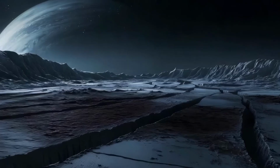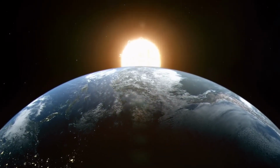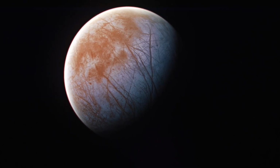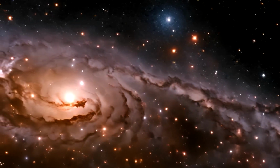At the end of the day, Europa is more than just a moon orbiting Jupiter. It's a test of one of the biggest questions in science. Is life unique to Earth? Or is it everywhere the conditions are right? If we find even a single alien microbe on Europa, it will prove that life can emerge twice in just one solar system. And if it happened twice here, it probably happens everywhere. Suddenly, the galaxy wouldn't feel empty. It would feel alive.